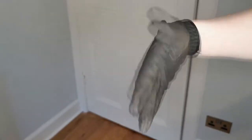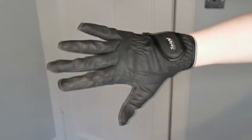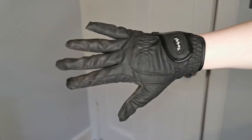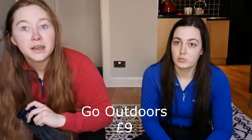On the gloves train. So these do not look new at all because I have ridden in them a couple of times. I would say, to be fair, these aren't holding up so well because I have ridden in them only probably about 10 times or so, and they are coming apart a little bit, but they are thin gloves, so I think thin gloves can do that often. But they are very comfy. I like the way they feel. They're Toggi, and to be fair, they were £9 from Go Outdoors. So I can't really complain too much.